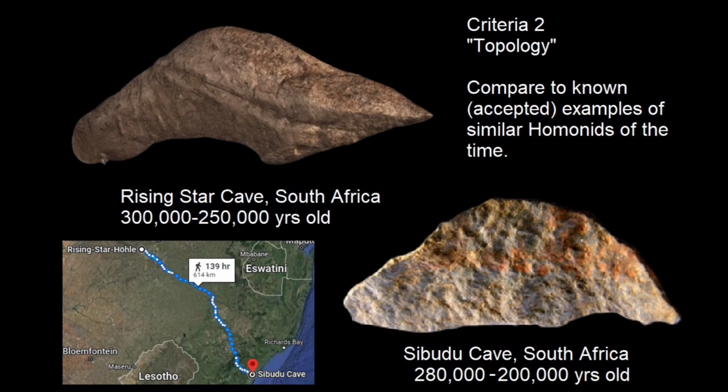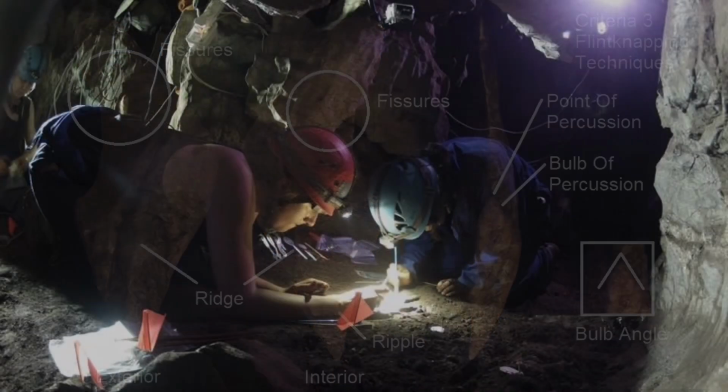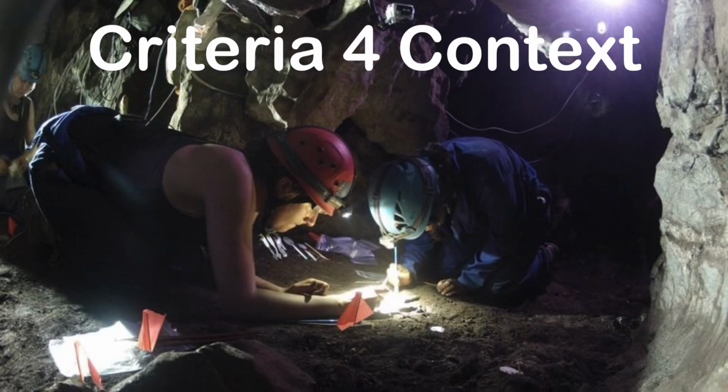Criteria 2. Topology. Similar, albeit less detailed, stone tools with comparable topologies were found not far from Rising Star Cave, specifically in Sibudu Cave in South Africa. Criteria 3. Flint knapping. The stone tool exhibits clear signs of deliberate shaping, suggesting it was fashioned for a specific purpose. Lastly, criteria 4. Context.